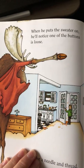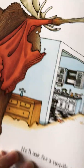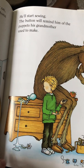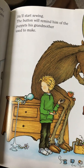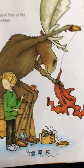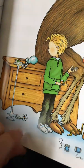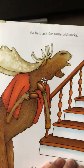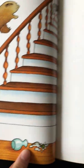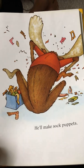When he puts the sweater on, he'll notice one of the buttons is loose. He'll ask for a needle and thread. He'll start sewing. The button will remind him of the puppets his grandmother used to make. Messy moose. So he'll ask for some old socks. He'll make sock puppets.